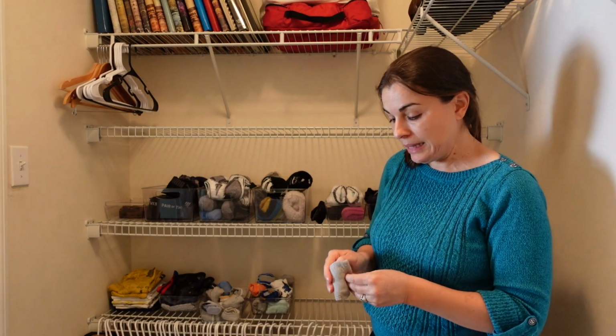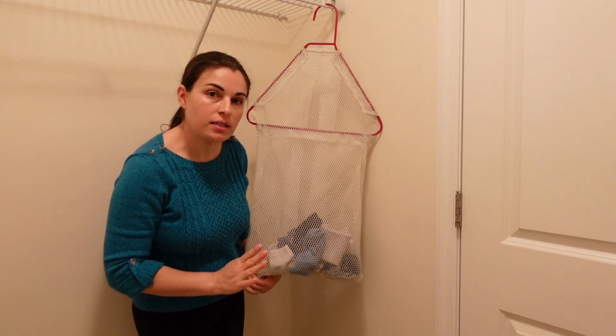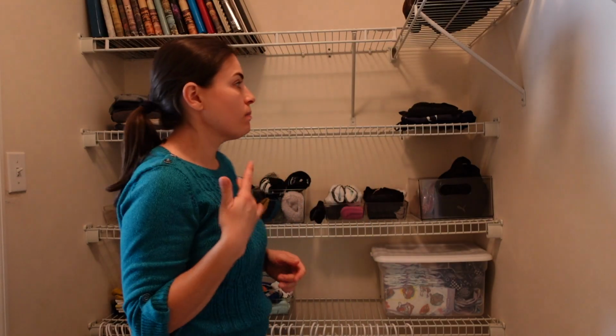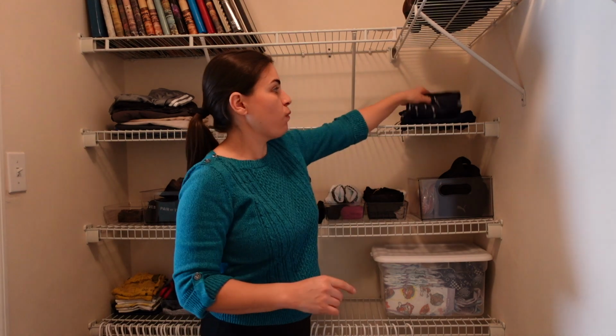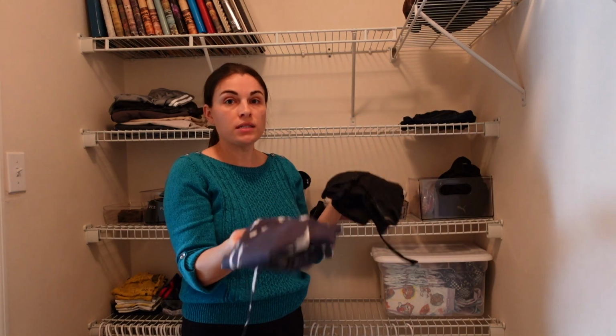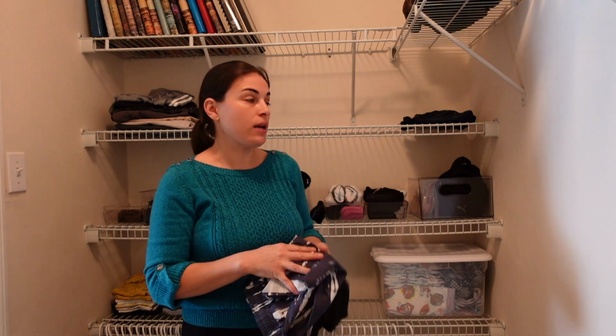And I believe I found another pair in the missing socks pile. So these are socks that need a pair, but maybe got lost in the mix of your laundry. Having a separate section for this is super helpful, because if you find the other sock, you know where to go to make the pair. And for my shorts, I have one jean shorts, and then I have one for the swimming pool, and then I have lounge shorts for at home.